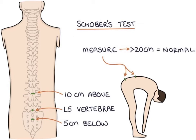Then, ask the patient to bend forward as far as they can and measure the distance between the points. If the distance with them bending forward is less than 20 cm, this indicates a restriction in lumbar movement and will help support a diagnosis of ankylosing spondylitis.